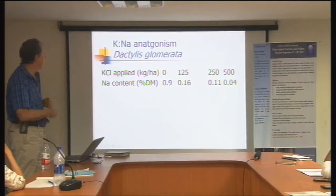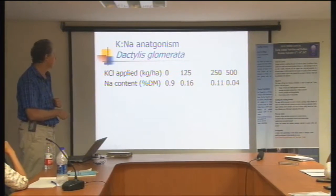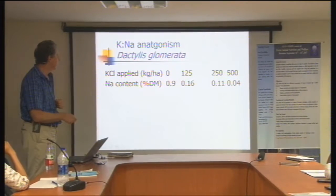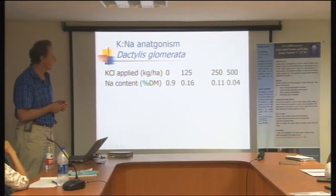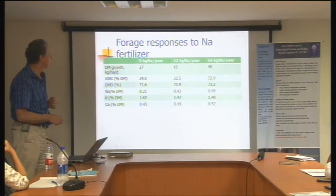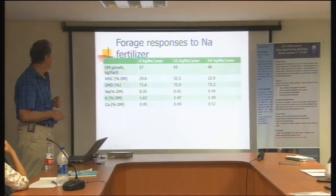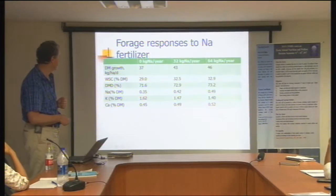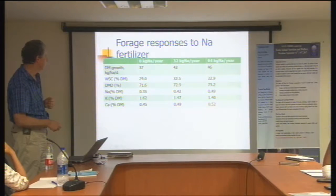This shows that as you apply potassium to the pasture, here we are applying 125 kilos a hectare, 250, 500, the sodium content goes right down below that critical 0.15%, which is what the animals need. Now, if we do use sodium as a fertilizer for the land, we find that the grass can grow faster, has a higher water-soluble carbohydrate content, and its digestibility is higher. This is the dry matter digestibility. And of course it has a higher sodium content and a lower potassium content, but also a higher calcium content.